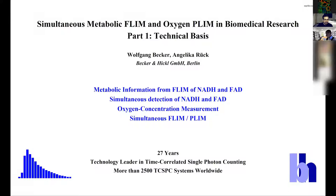And Wolfgang Becker is a specialist in time-resolved optical detection techniques. I think that many of us have heard his name, and we heard his family name specifically.